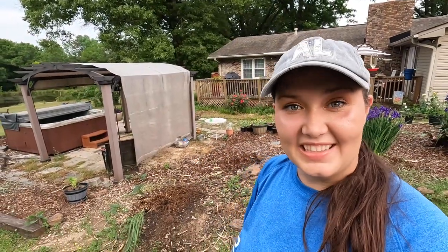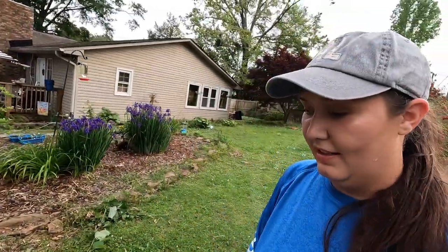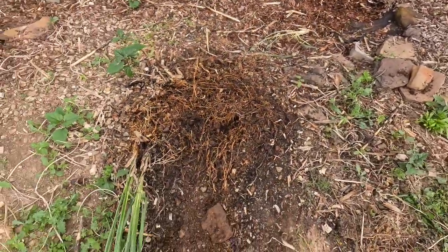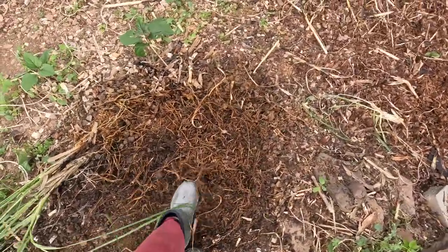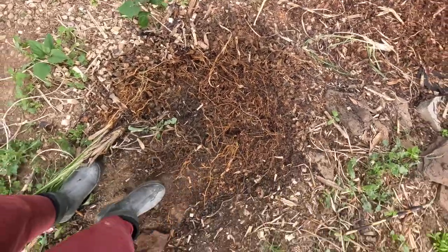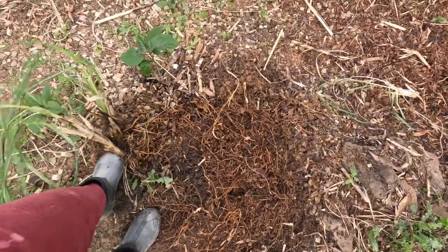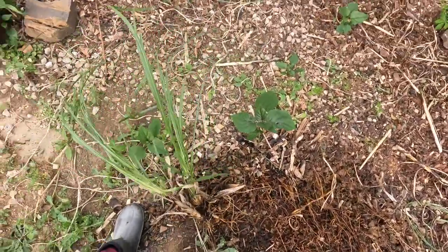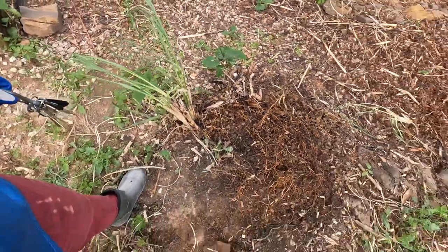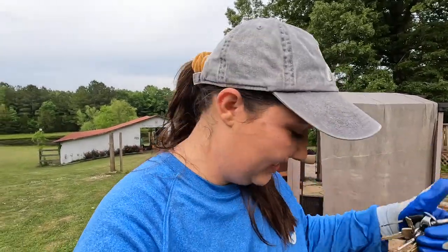It's gone. Finally. Took me a few tries. It was in there really good. Look how many roots it left behind. So now I get to dig that out. Some of the rocks. I guess that was the one I was hitting. Ooh, if you have erosion problems, this stuff is great. But that's not really a problem here. Got it done.